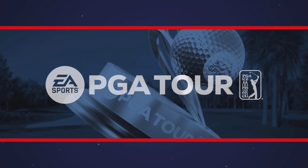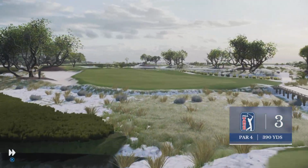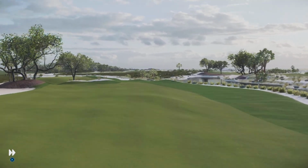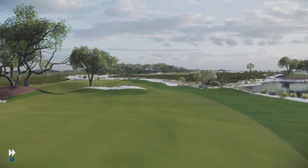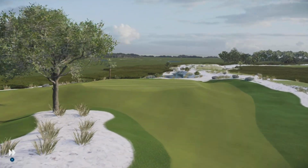Now to the third hole. The par 4 is 390 yards. You're going to drive across the marsh. The fairway is expansive. Really, the challenge here is that approach shot. It's a tabletop green. If you miss it, it will be a hard-earned 4, I promise.